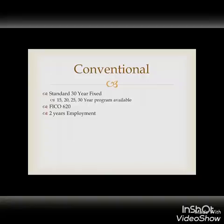We need 2 years of steady employment. If you are a seasonal employee or have some gaps, depending upon the reasoning, we can usually get around some of those. Debt to income ratio. This is the amount of debt you have on your credit report versus the amount of income you have coming in. We try to keep that ratio at 43% with a conventional.